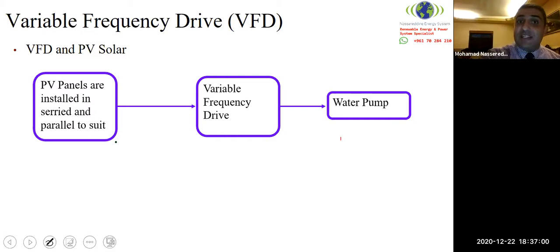Also, this variable frequency drive for solar systems has the option to work in parallel with a generator and with the grid. So even if you have the grid and a generator, you can still use this in parallel with them.